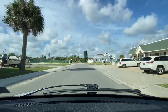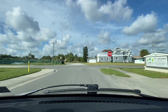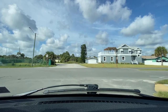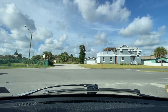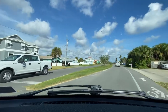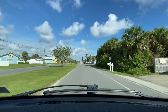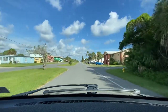So this is pretty much going to be our boundary, our border. This is on Flagler. Dr. Verones and Associates Counseling and Psychological Services on my right-hand side. Grow, heal, change. Look at that house right there in front of us. You see it? This is what you literally call a beachfront community because it's right along the beach coast. Now there's pros and cons to it.